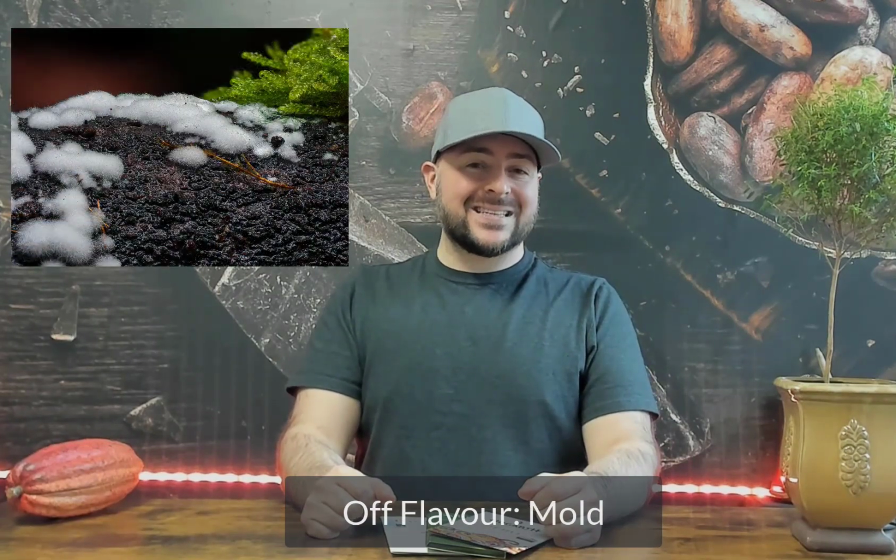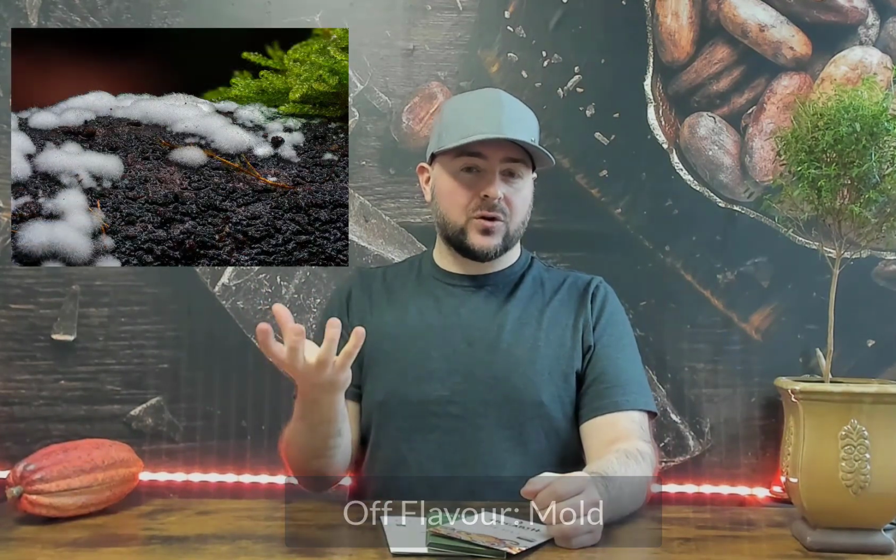So the first off flavor I want to discuss is mold. Sometimes you might taste mold in your chocolate, and you might think, well, how can that be? For instance, these chocolate bars are just solid dark chocolate, right? Dark chocolate itself is a preservative. It's high in tannins and it's high in fat, and so mold can't really grow on it. You can have chocolate bars sitting around for months and months, and as long as it's not susceptible to moisture, it'll be fine. You won't have any mold growth on there.